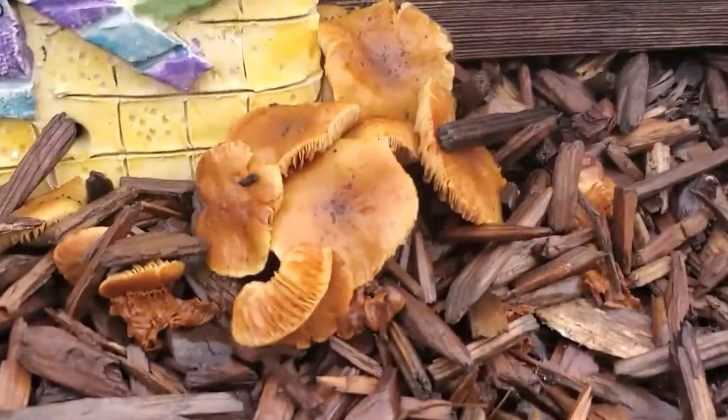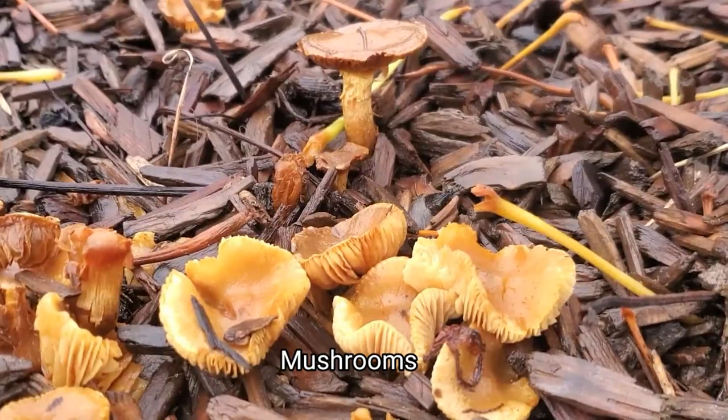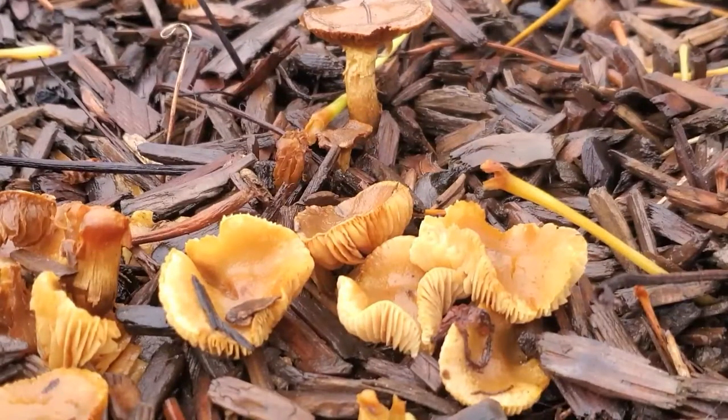These aren't the only things growing in our garden. We've had all sorts of mushrooms popping up. Can't eat them, but they sure are fun to look at.